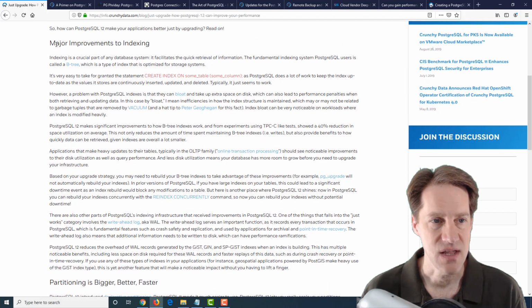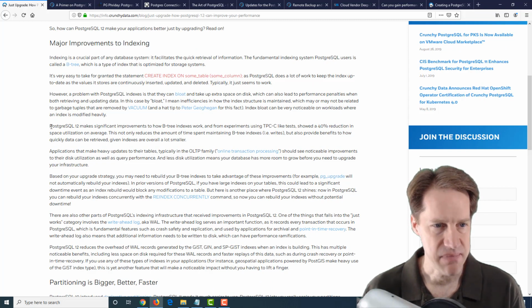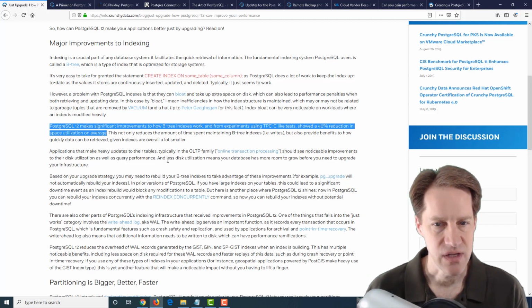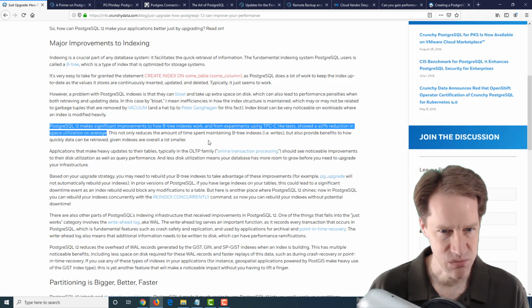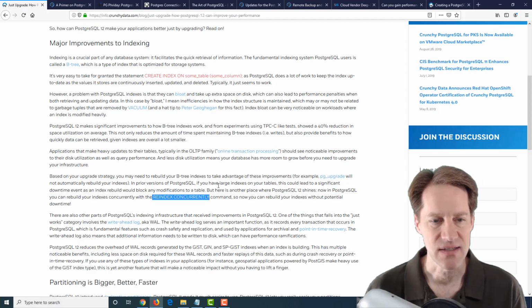And the first area he mentions is major improvements to indexing. Now, this is something I wasn't aware of or haven't read about, but he said PostgreSQL 12 makes significant improvements to how B-tree indexes work. And experiments using a TPCC-like test showed a 40% reduction in space utilization on average. So things that update tables regularly could see noticeable improvements to disk utilization, and in turn, that would mean less space required for caching those indexes, presumably. And the other big benefit he also mentions here, of course, is being able to reindex indexes concurrently.